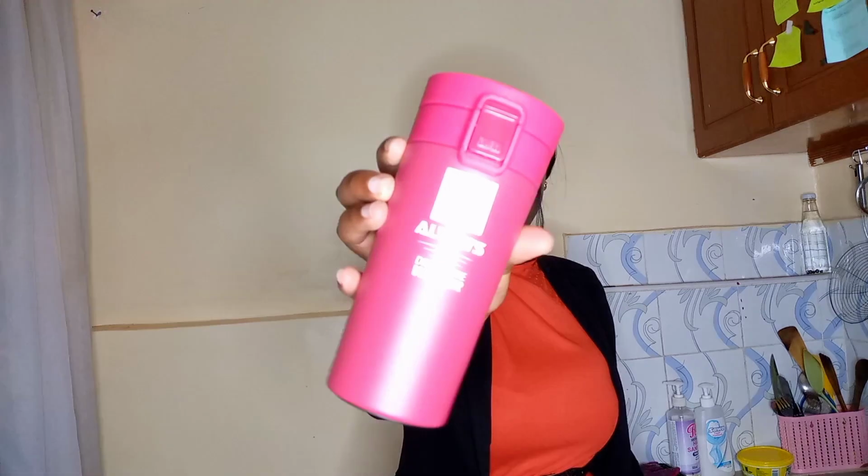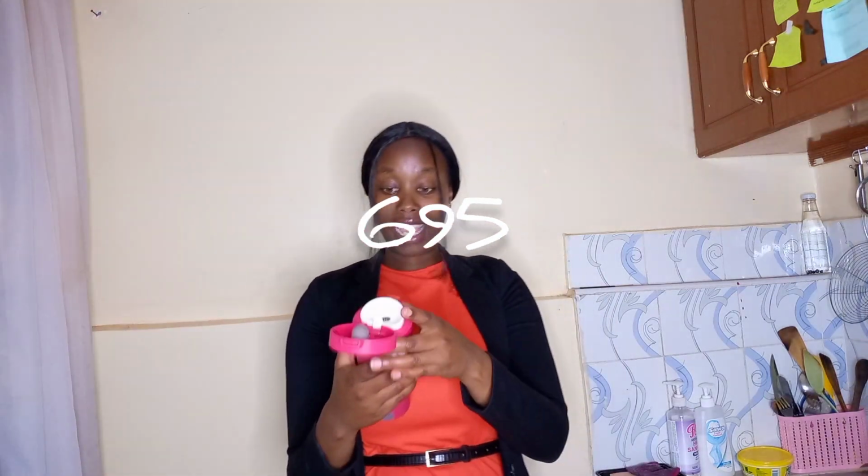Next thing I got is this flask. I've always wanted this one for the longest time. Finally, I got it from Uzuri Supermarket. This is how it looks. It went for 69 bob. The reason why I loved it is because of how it looks and how it looks inside. And it has this cassette thingy. So one day maybe I'm in a rush, I can even use my journey on it. It's just so amazing. So I got it. Yay.